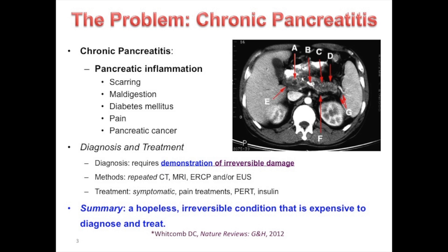What we're trying to do is figure out how to predict who's going to get which complication and prevent it so that nobody suffers these end-stage complications. Currently, our diagnosis and treatment is to demonstrate irreversible damage. So you can't make the diagnosis until you have irreversible damage, which is really a silly definition for trying to manage a disease. So we do repeated testing until we identify irreversible damage and then give symptomatic treatment. So this is what I struggled with this VA patient, and what I concluded and what I learned from this patient was that pancreatitis is a hopeless, irreversible condition that is expensive to diagnose and treat.